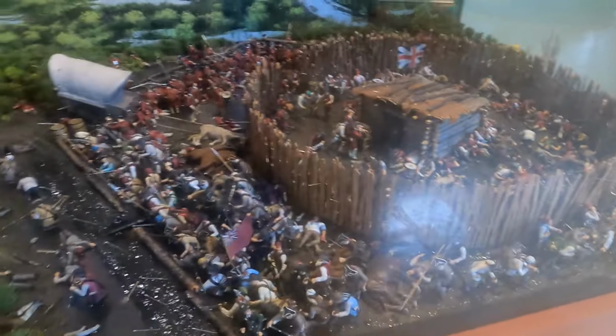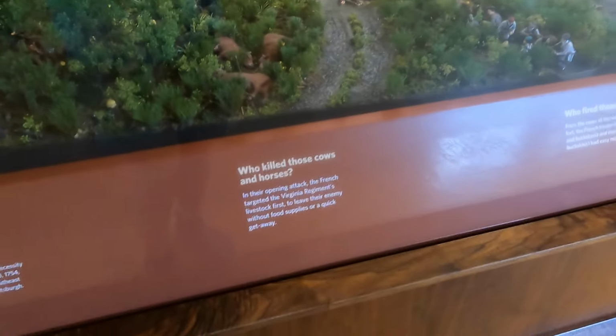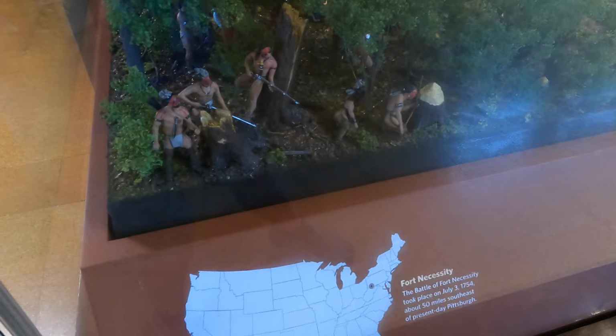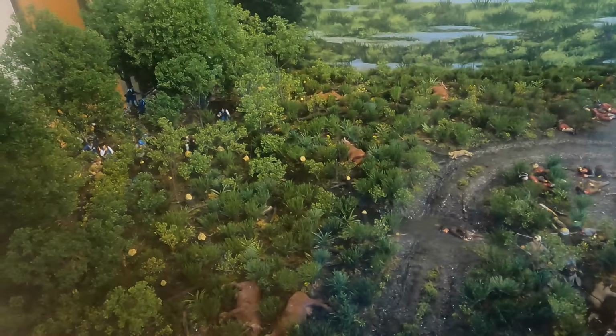And wow, a lot of work went into this. Oh, dead horses over here. And oh, dead livestock. Who killed those cows and horses? In their opening attack, the French targeted the Virginia Regiment's livestock. Ah, yeah, French played dirty. Oh, here they are hiding out. Okay, you see the French forces back there?